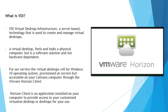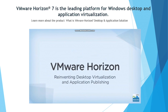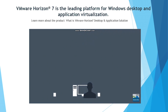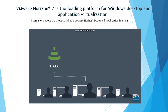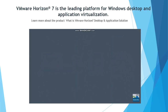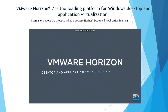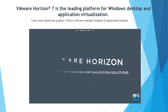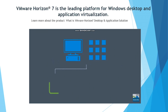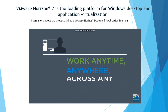It is a desktop and application solution. Today's workforce is on the move, with employees looking to access corporate data, applications, and online resources across more devices and locations. But supporting workplace mobility while minimizing risks and maintaining compliance can be overwhelming for many IT teams. VMware Horizon Desktop and Application Virtualization Solutions provide organizations with a streamlined approach to delivering, protecting, and managing desktops and apps while containing costs and ensuring that end users can work anytime, anywhere, across any device.